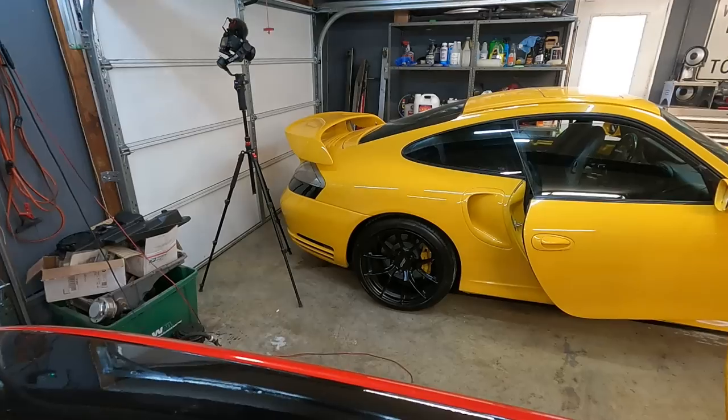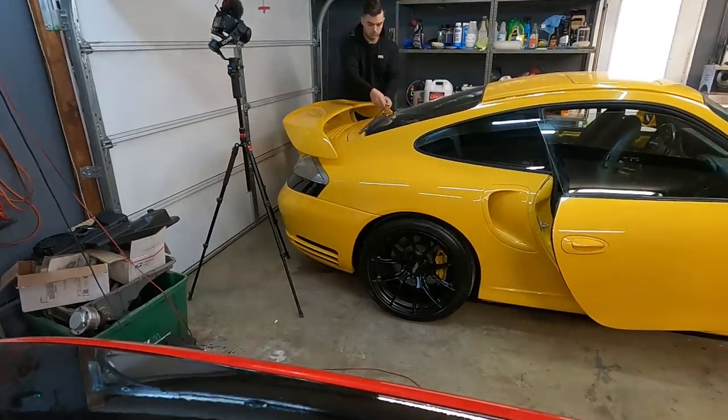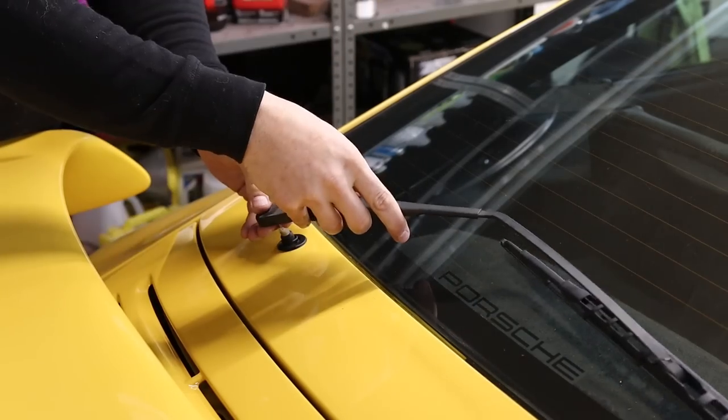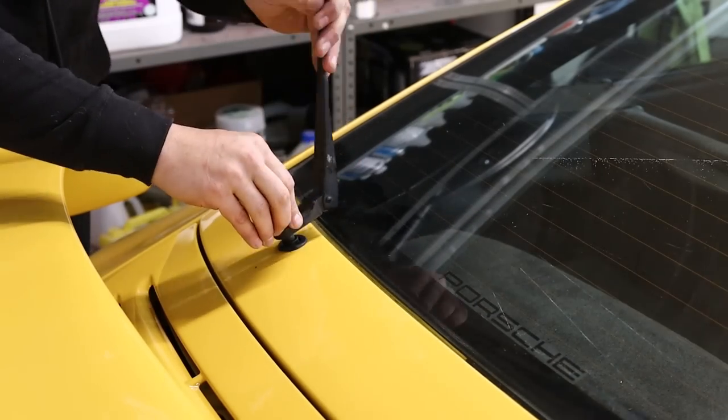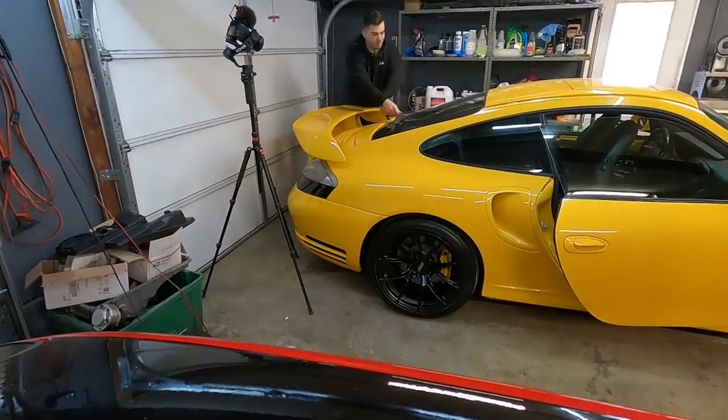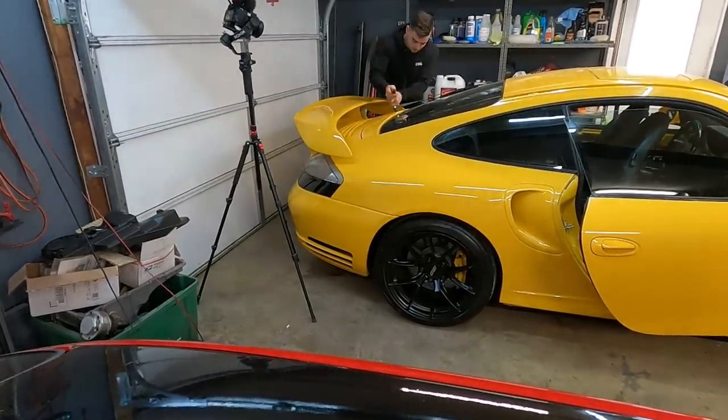Rear windscreen wiper, easy peasy, goes on and off, no problem. No, I'm not going to delete this, guys. I know a lot of guys say that it looks cleaner without it. I actually don't mind it. I've never had a car with a rear window wiper, and I don't mind it. And I've actually used it in the rain before, so it's going to stay.